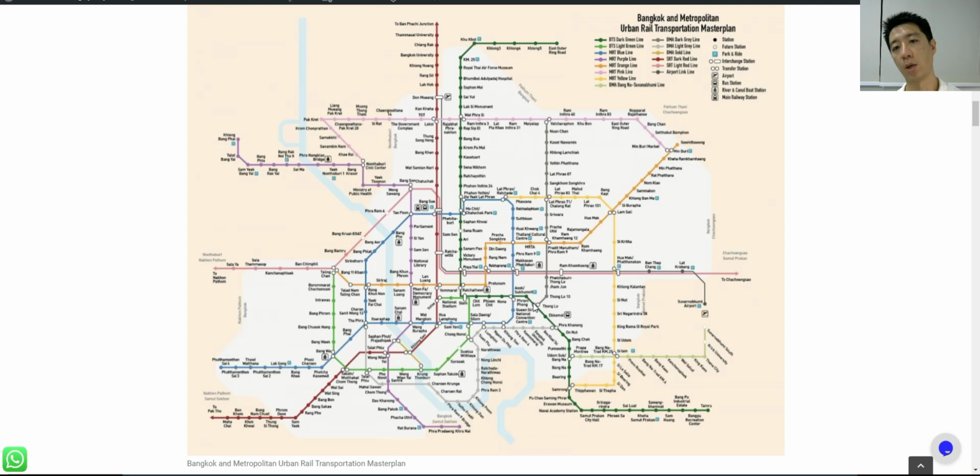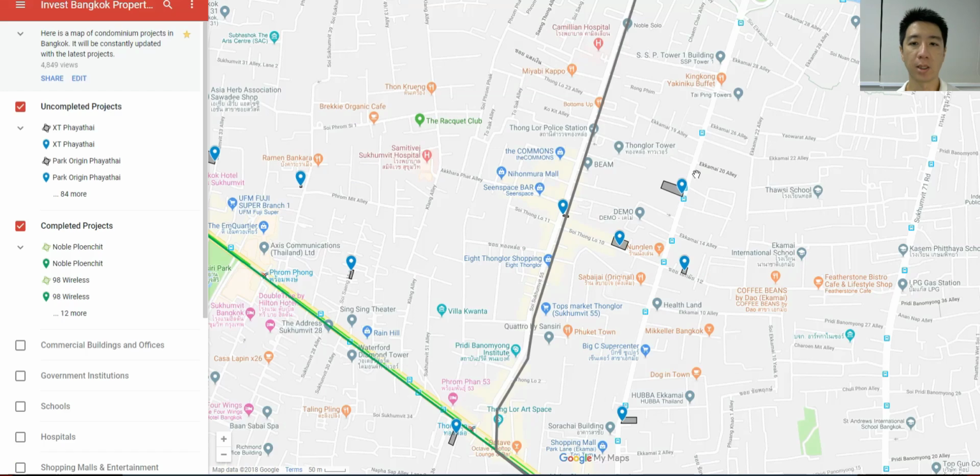Phrom Phong and Thong Lo are where it gets kind of expensive. I actually ate a burger at The Commons, I think at Thong Lo Soi 12 or 13 or 14, and just the burger alone cost me almost 400 Thai baht. That works out to be like $10 just for the burger alone. This place called Daniel Tiger. So I guess Thong Lo is really quite expensive.